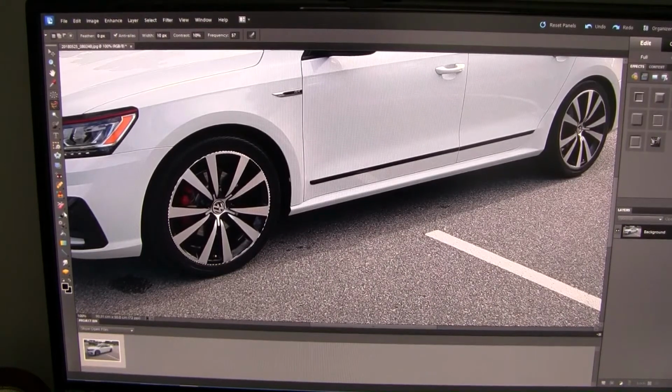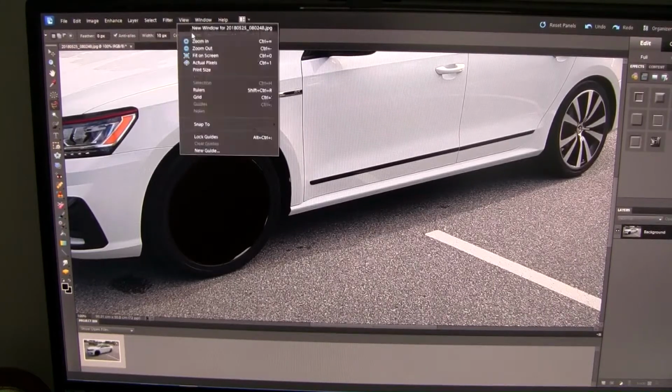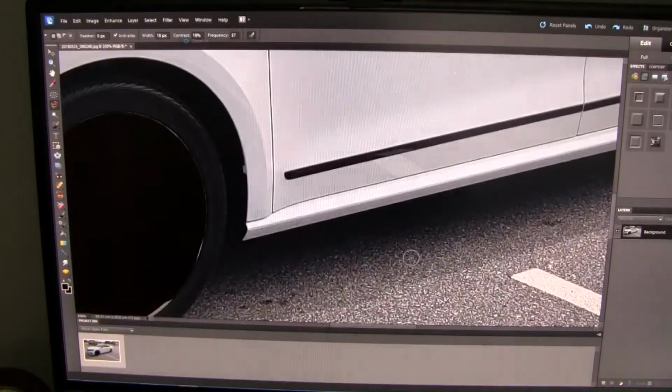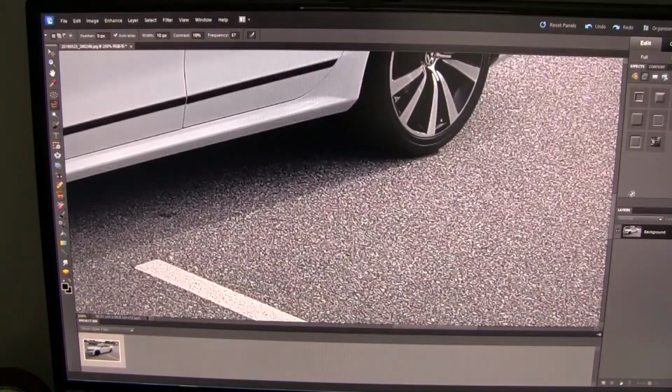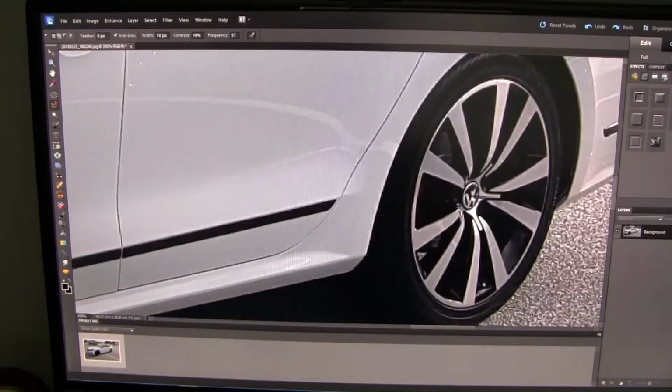Okay, now I can pick the brush, just clicking, it's all black, escape. I'm doing the same for the back magnet. I'm going to zoom in a couple of times so that I can be as accurate as possible. View, zoom in, and I'm going to do my selection again for the back wheel.